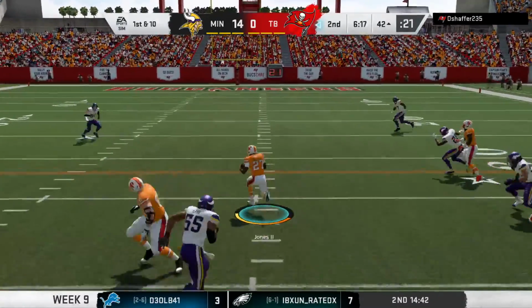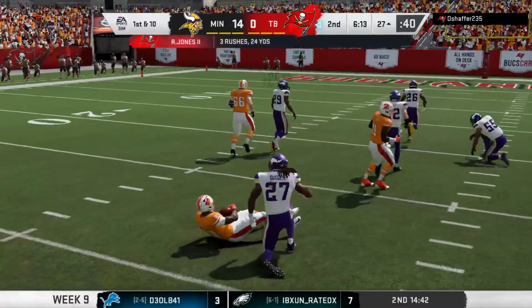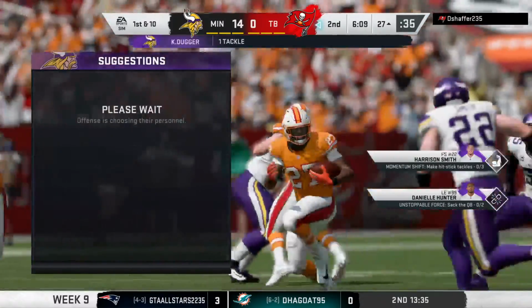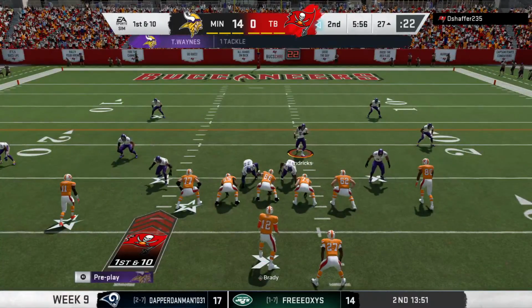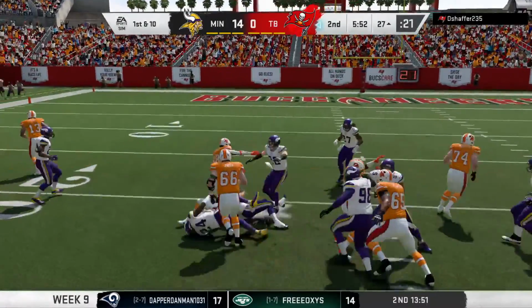From the shotgun, a give to Jones. And he works it past the 30, almost to the 25. 15 yards as Tampa Bay picks up the first. I think they like this drive a little bit better there, partner. Running game helping out, picking up some of the slack. Because remember, the last drive they went 3 and out. And they'll keep on the ground with Jones.